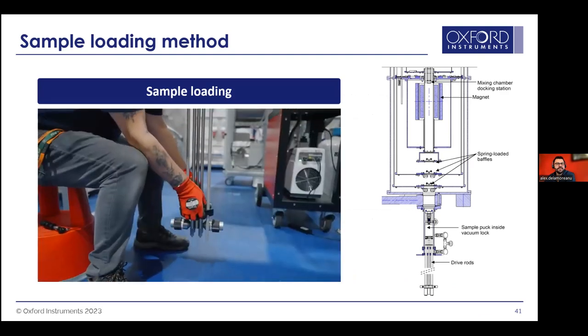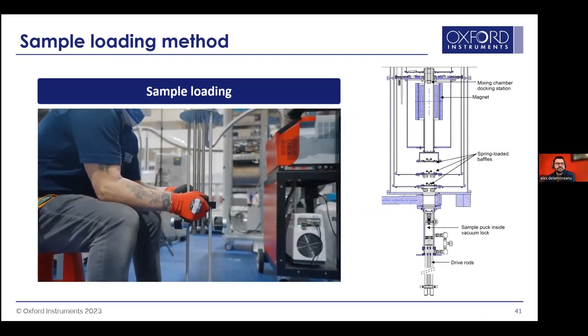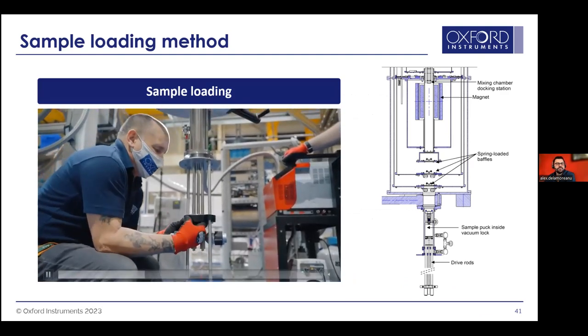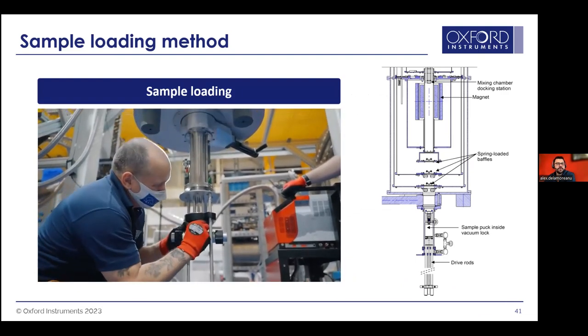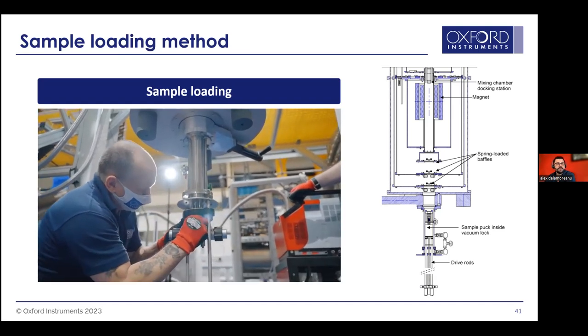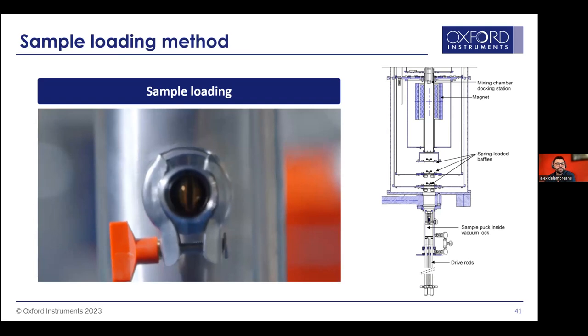As you can see here, the loader is outside of the system, and here you have the flaps crossing the different cans, and you just push the sample puck inside the system. And you can do this while the system is cold. It's manual, you can just feel everything, it's easier, and you can just push the sample puck.